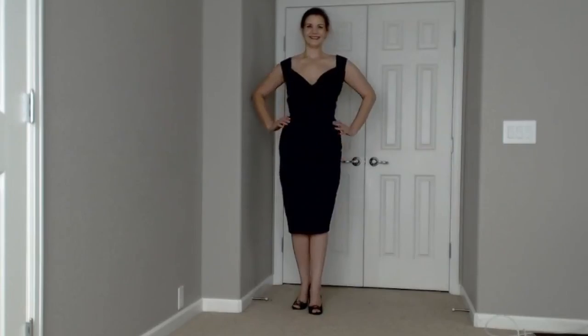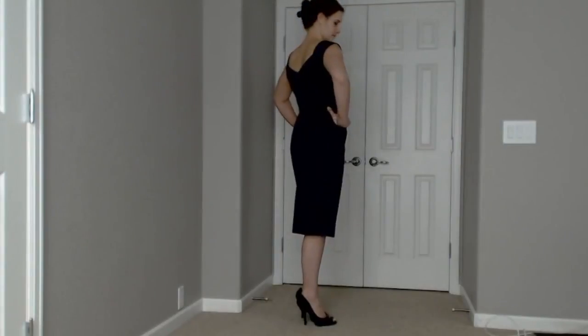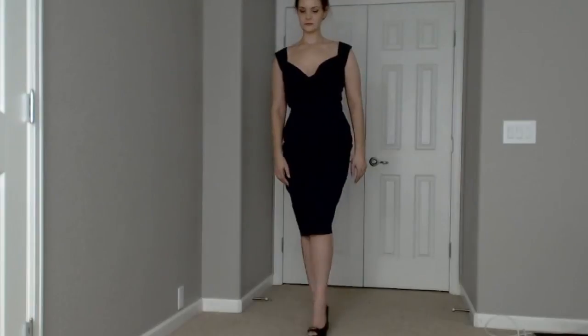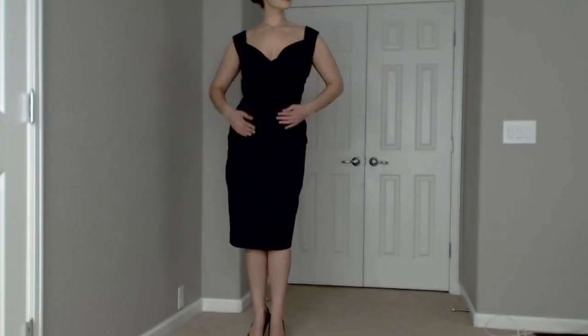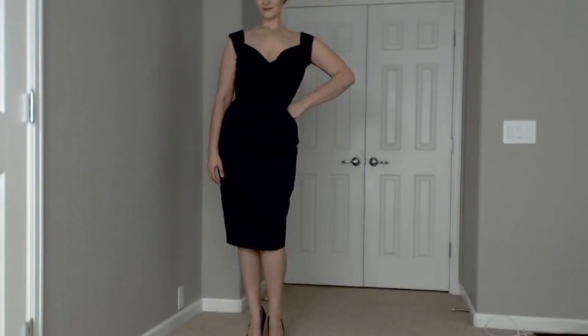There is some spiral steel boning that is attached to the lining of the dress, so there's 6 sets of spiral steel boning to give you some more structure in the bodice. There is a waist stay to help keep it all up. I think that's it, but as you can tell, this dress had a lot of little finicky moments, but I'm super happy with how it turned out.